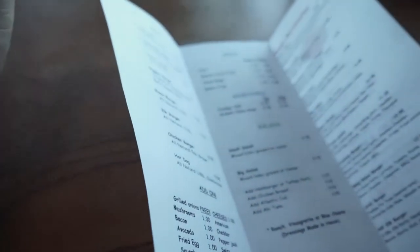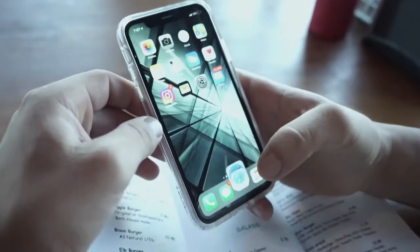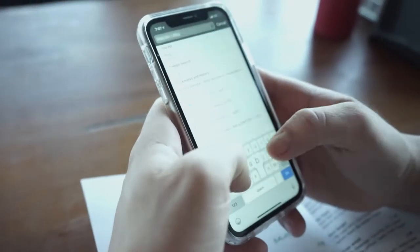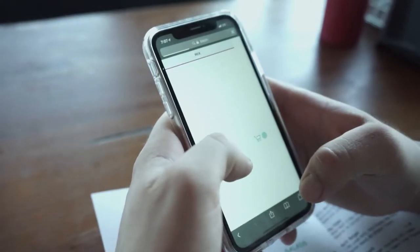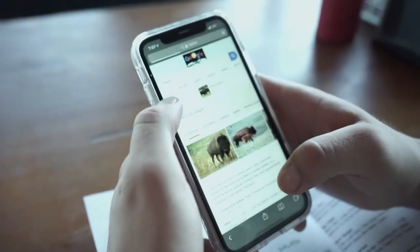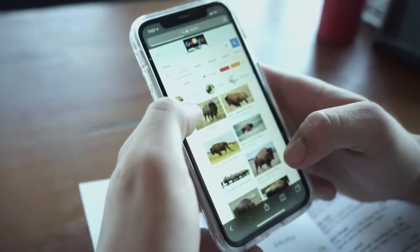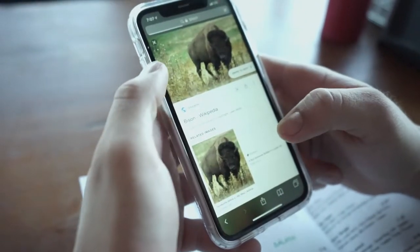So, luckily, we're in 2019. Bison, it's because one of the comments said the bison burger was awesome. So. What the hell is a bison? Oh, it's a buffalo looking thing. Oh my god. I heard that meat's really lean, so we might have to go ahead and do that.